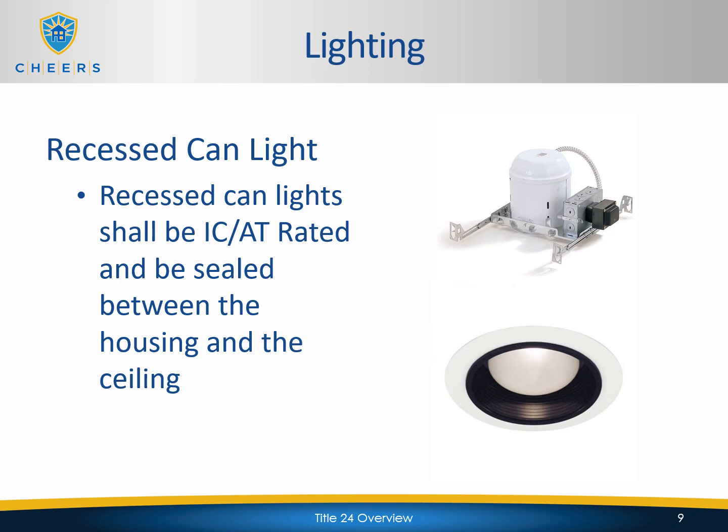Recessed can lights have to be IC and AT rated. IC means insulation contact, AT means airtight, and shall be sealed between the housing and the ceiling to minimize infiltration and exfiltration from the conditioned to unconditioned space.